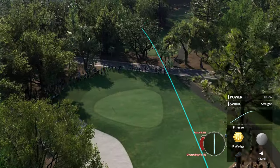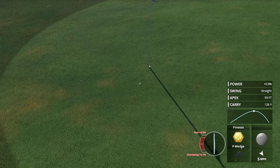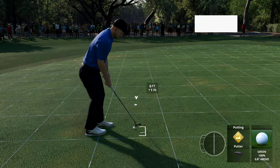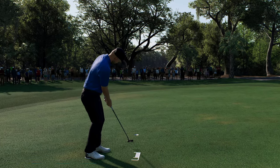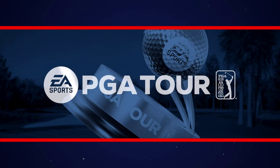Oh, that looks not too bad, actually. Oh, not bad at all. That'll do. That was a good strike. Took it straight at it, too. Got one bounce and check. What a play. Yeah, that's a good putt. It's a birdie here at one.